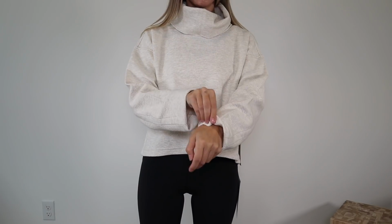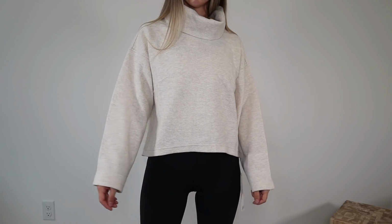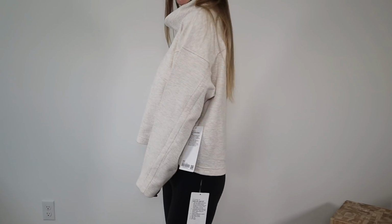The sleeves are like maybe 1.5 to 2 inches too long, so I folded it up during the try on so you'd see what it should look like on me, at least. I did pick this one up in a size extra small, but funny enough, I do feel like it fits me better than the other extra smalls that I shared with you.